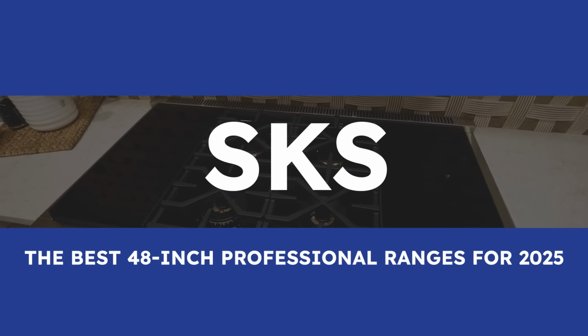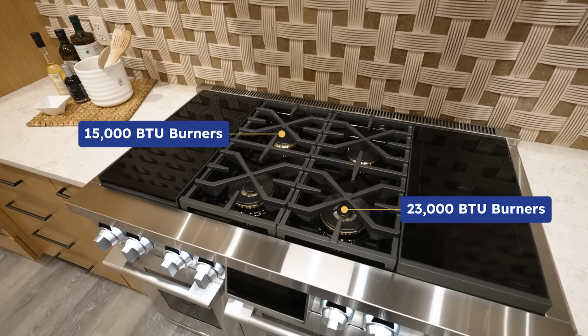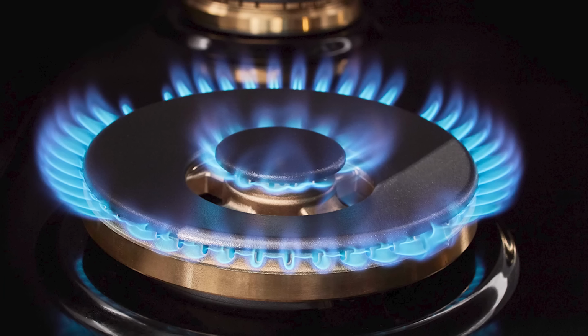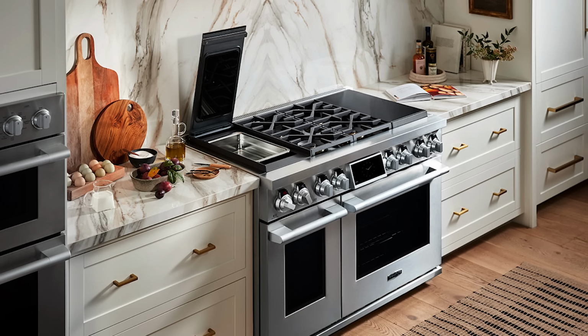Next up, SKS. Their cooktop has good output, with burners reaching 23,000 BTU and 15,000 in the back. 2 burners can also simmer at a super low 100 BTU. For dual fuel, you get a choice: a model with 6 burners and a griddle, or a model with an induction cooktop and built-in sous vide.